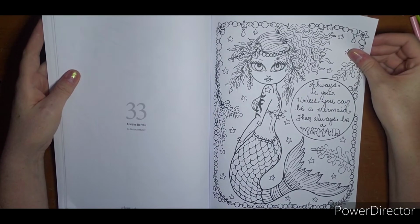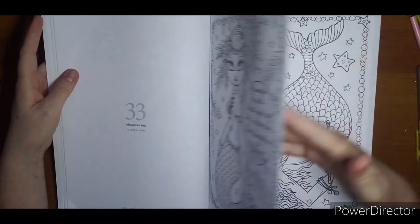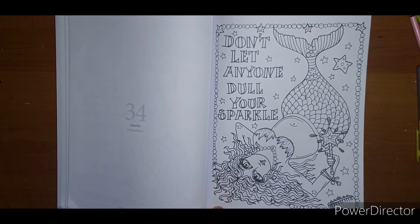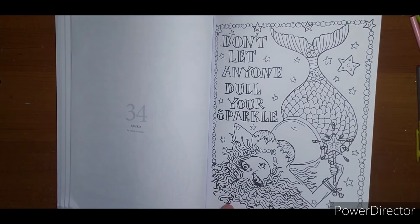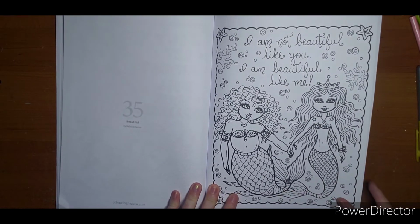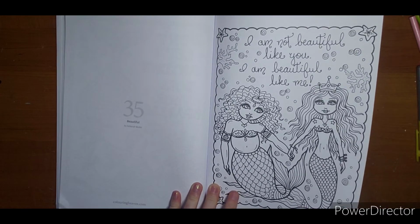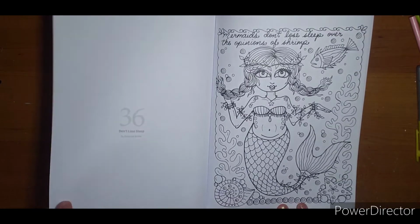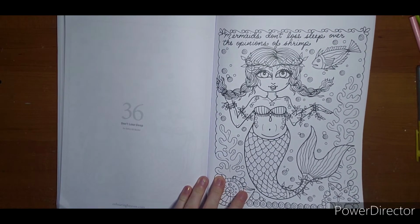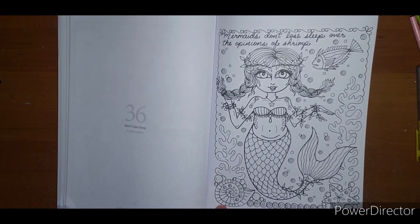Deborah Muller. She has a very distinct style, so if you are into her work, you probably know it before I could even say who the artist is. She's very well known. Very cutesy. Okay. Mermaids don't lose sleep over the opinions of shrimp. Very cute.